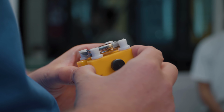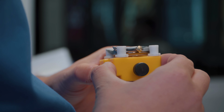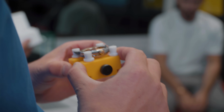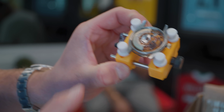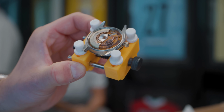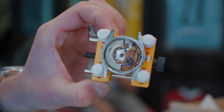So we have a customer's watch here, wanted to potentially part exchange it. I see rust in the date wheel, so I just opened it back up and this is the outcome. Don't get in the sea with a watch and the winder open. The movement doesn't actually move.